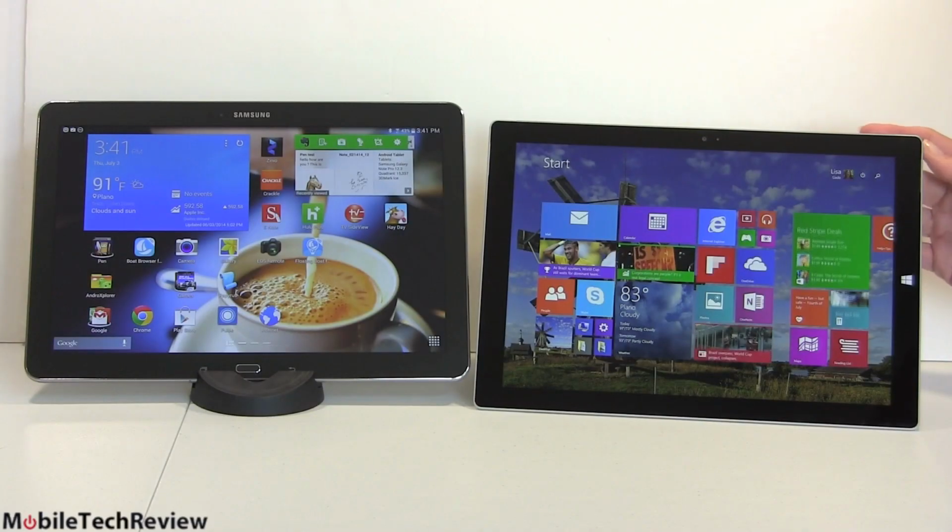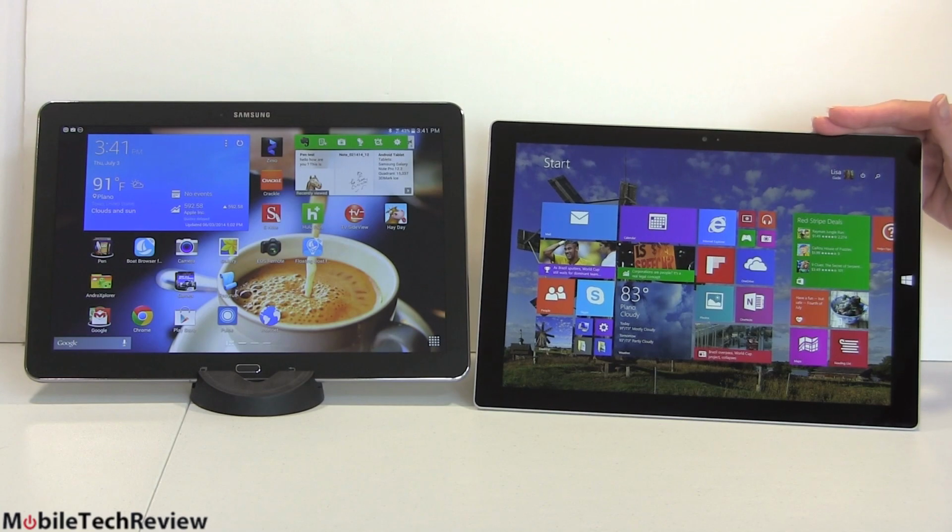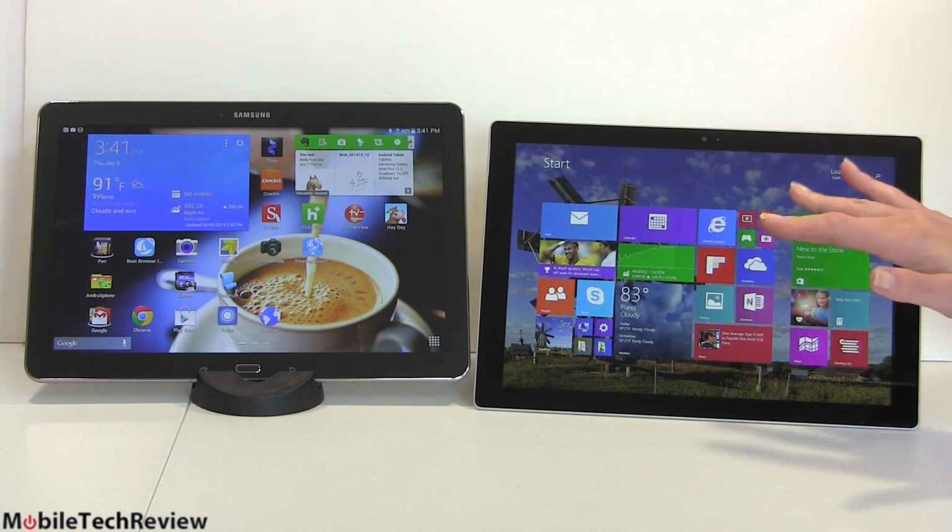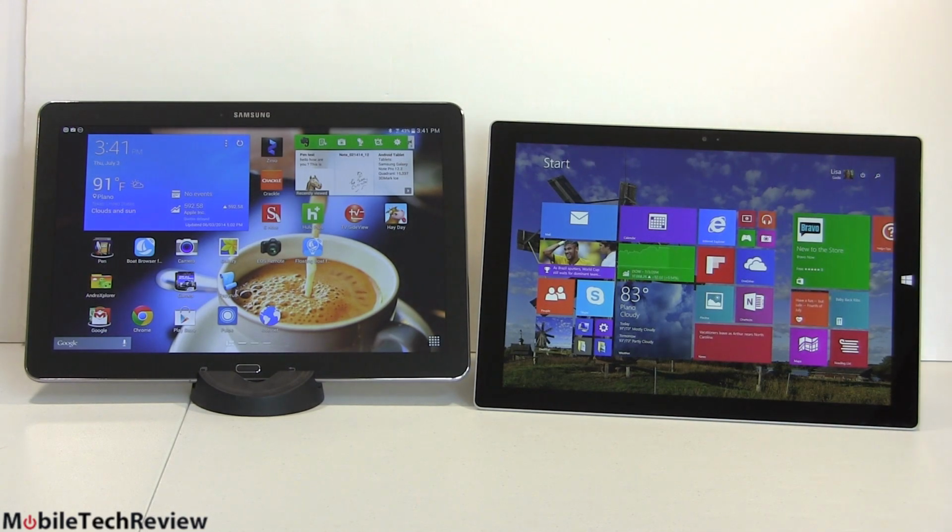So here we have two tablets, the same yet really, really different. Surface Pro 3 here, made by Microsoft. This runs full Windows 8.1 64-bit. This is a full PC inside of here. Anything you can do on any other laptop or Ultrabook, you can do on this.